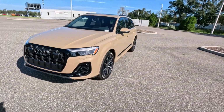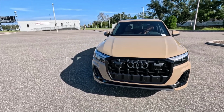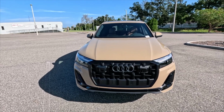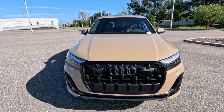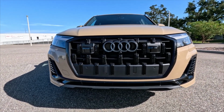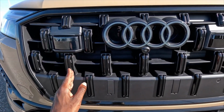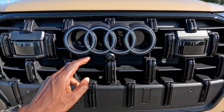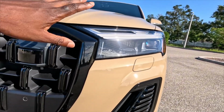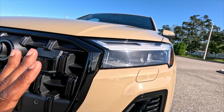So with that said, going up front, you're going to notice our front fascia gives off a different vibe because of the packages that we have on here. One of them being the black optic package, which definitely shows and shines through. We have gray Audi rings, the blacked out front fascia with the blacked out grille housing and the blacked out vertical slats all in between with our sensors there as well. We also have our LED headlamps, which we will see illuminated very shortly, that look absolutely stunning, as Audi always does with their headlamps.